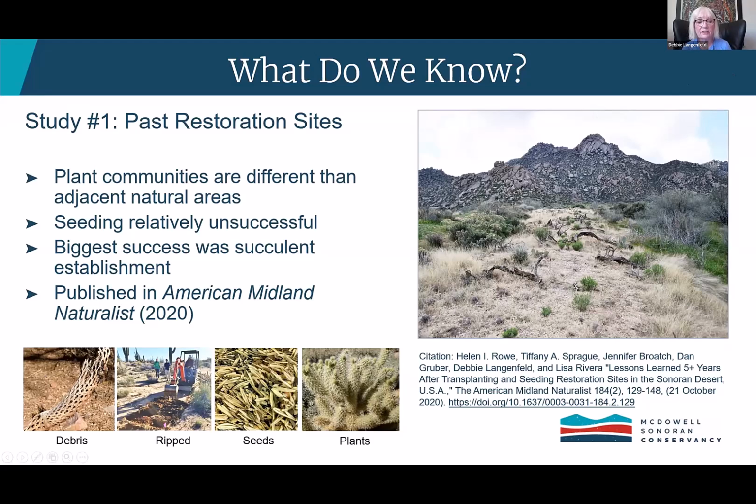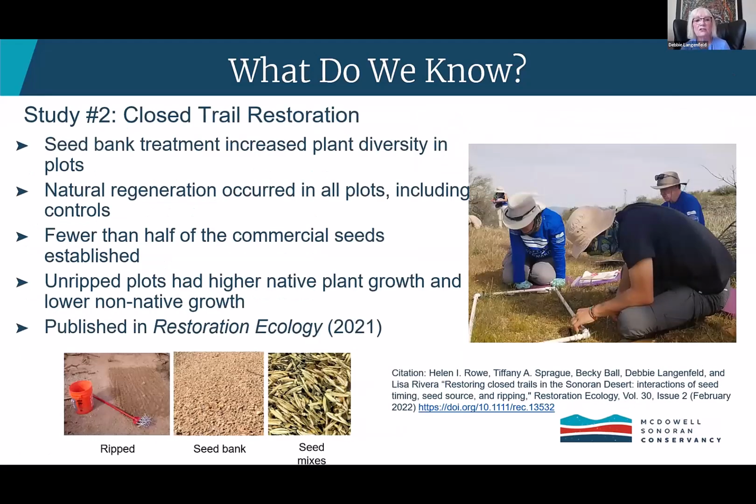So our second study then is the closed trail restoration study. This was a project in the northernmost area of the preserve, and it was a 4-year study from July 2016 to March of 2020 to determine best practices for compacted areas or compacted trails.